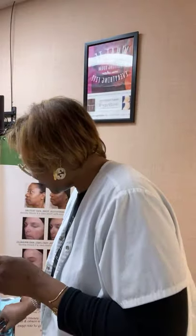So I have a natural lip liner. All right. This is it. This is called Unbutton. Look how natural and nice. Unbutton. All right. So you could go brighter if you want. All you need is a little bit. It stays on for hours unless you eat.